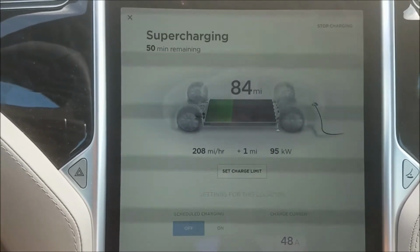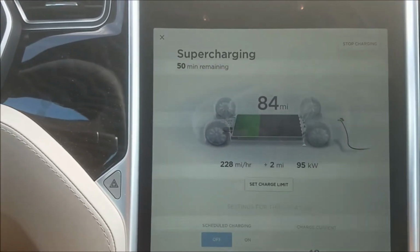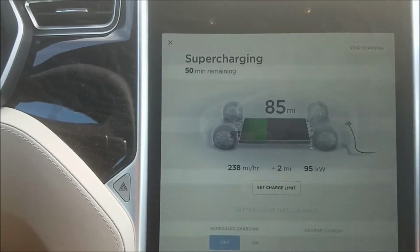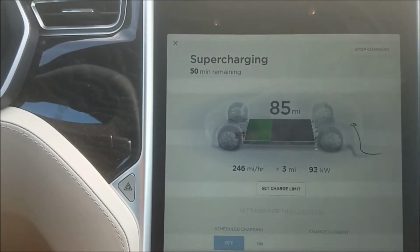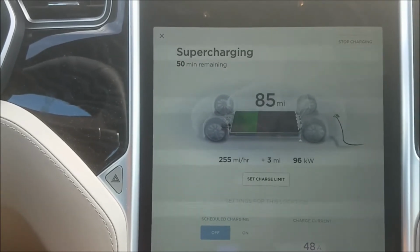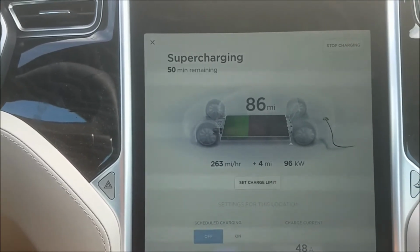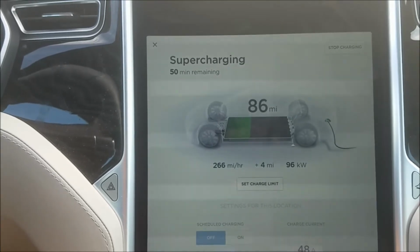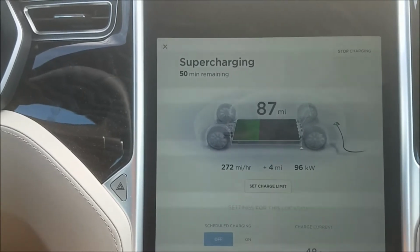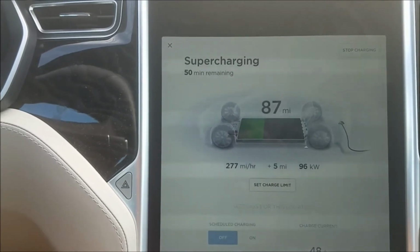So it's still going. I've got 1 mile of charge so far. And it's up to 222 miles per hour of charge. And I think it stops at 244, whoa, it's going up pretty high. So this is going to be a pretty fast charge. I don't know whether I'll do a full charge here, but I'll just get a little bit. Going up. See what it goes to.